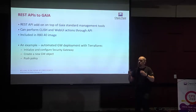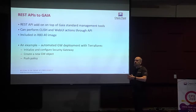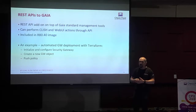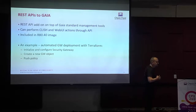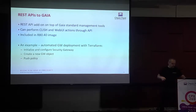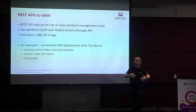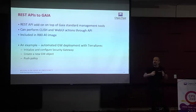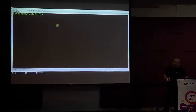We take a new, freshly installed gateway with API package available on the device. And what we want to do is take any of the available automation tools, whether it will be Terraform or just a Python script or something more elaborate that you use. I will be using Terraform. So all the steps from the gateway configuration to the policy push are now automated through different APIs. We leverage both the gateway and the management API here. And this is how it goes.